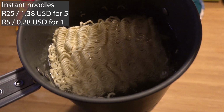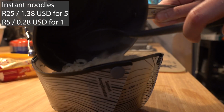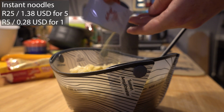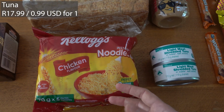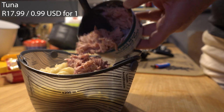So I did that, but I'm obviously not going to be eating all 10. I think I might eat 2 of the packets per meal, depending on how big they are. There are 5 packets in here. And then I've got some light meat shredded tuna to add to them just to bulk them up a little bit, because 2-minute noodles really are not very much on their own.